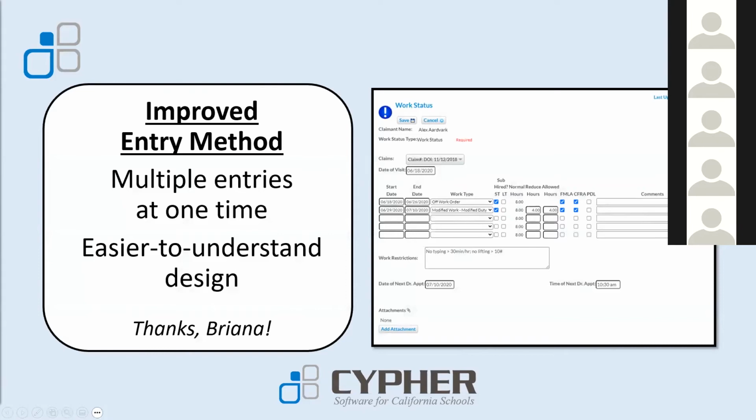Okay. We have improved the entry method for work statuses. You can now enter more than one status at a time if you need to, up to 5. It's going to be a lot easier to understand what's going on when you're doing these. So if you take a look, here's an example. It's attached to this particular claim with this date of injury here, based on a doctor visit on this date. And then we put the starting and ending dates, the type of work status during those dates, in this case, off work order here.